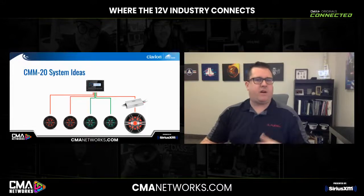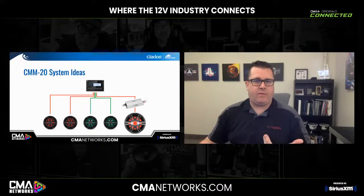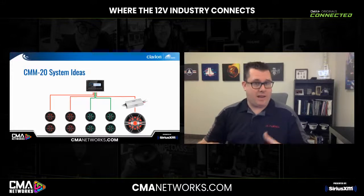But again, we can see here, we've got our speakers connected directly to the source unit. We're going to take advantage of that one pre-out zone for a subwoofer and run that. Again, if we need more output, we can take advantage of the 2-ohm capabilities of the built-in amplifier and double up our speakers and get 8 speakers, 4 in each zone.